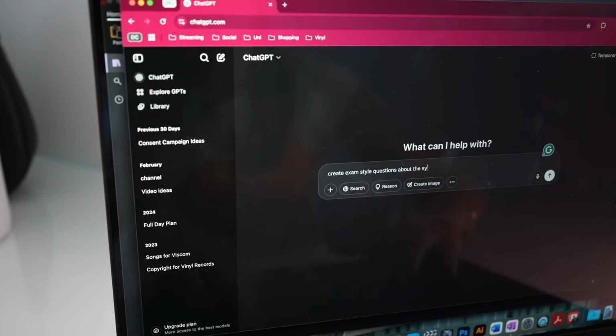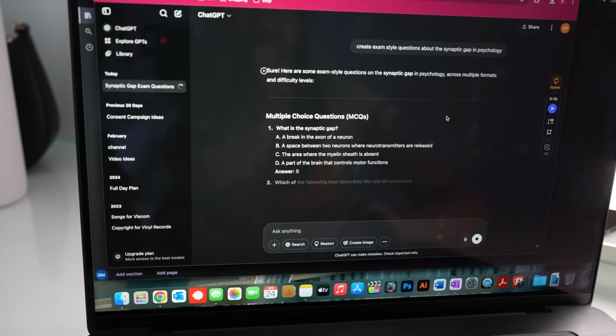You can search them up on the internet, and if for some reason you can't seem to find any practice exams or you've already done all the ones available to you, you can always ask AI as well to actually generate some questions for you to answer.